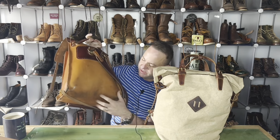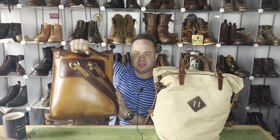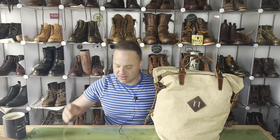And down here as well. So, all leather. Now, what's the downside to leather? Why would you pick wax canvas over leather? Well, there's a couple reasons. First off, wax canvas is lighter.